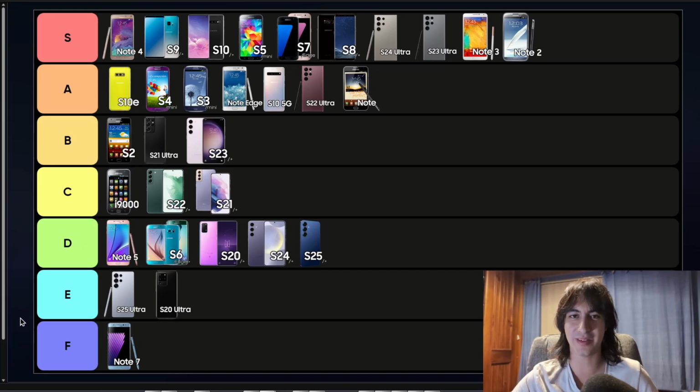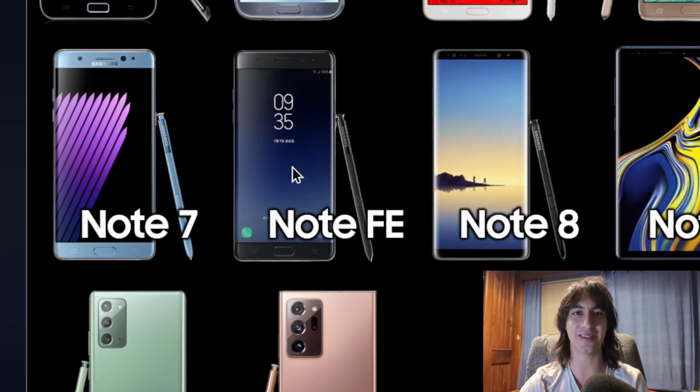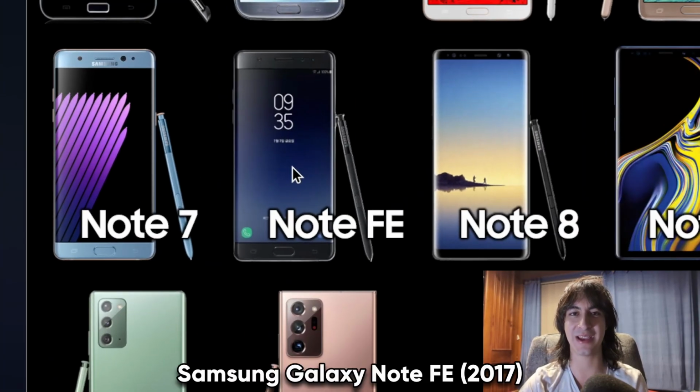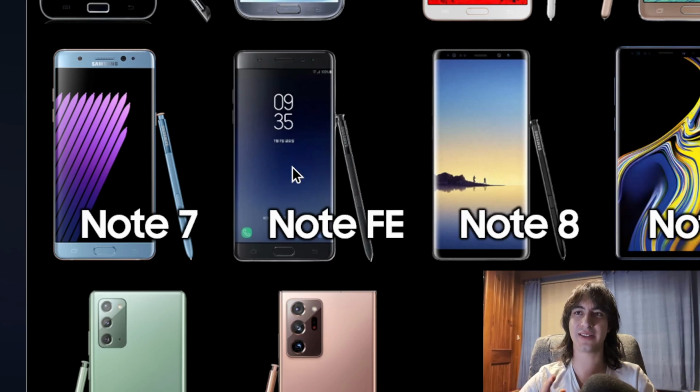7 to redeem itself. And that's because 1 year later, in 2017, Samsung introduced the Samsung Galaxy Note Fan Edition, aka the Galaxy Note FE. This phone clearly was only for the Samsung fans. Only fans? This phone was basically identical to the Galaxy Note 7 in every single way, except for the fact that it had a smaller 3200 mAh battery.